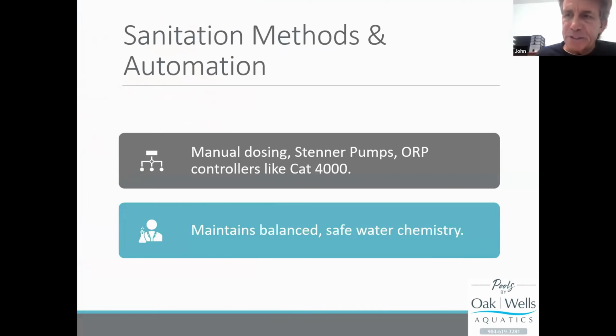The sanitation system. Sanitation is obviously important for swimmer safety. Sanitation is defined as balancing the water chemistry. We've all heard that term. The way we do that in commercial and residential swimming pools is typically by adding chlorine bleach to kill microbes and bacteria and things that we don't want to swim with.